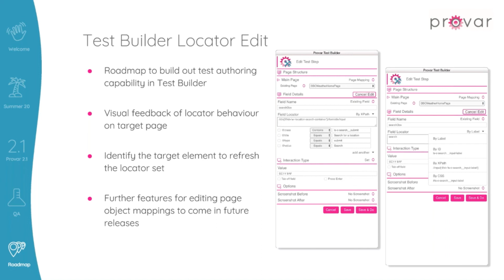Editing locators in Test Builder will have a couple of key advantages. The first of these is that you get real-time highlighting of the locator behavior on the target page. The second advantage is that we're adding functionality so that if you have an existing locator that isn't working, you can re-identify the field or element on the target page that you're testing, and Test Builder will automatically reset the default and alternate set of locators for you to choose from. Further features for editing page objects will continue to be coming along in Test Builder in future releases.